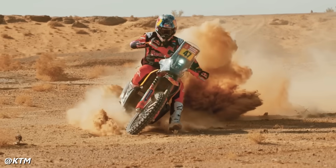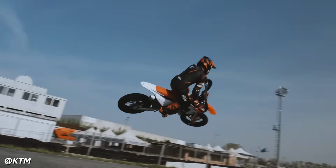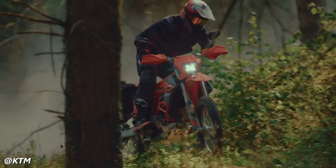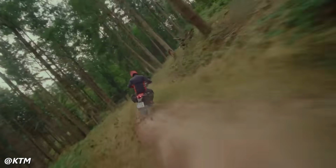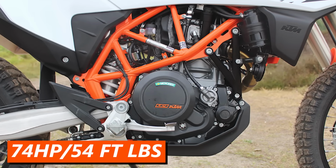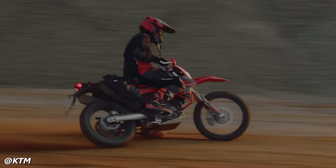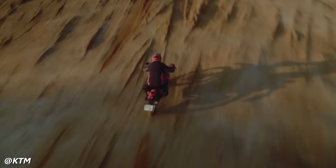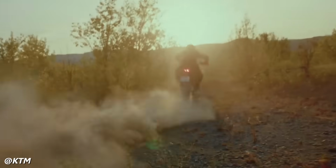Being a notorious competitor in both off-road and supermoto racing events, KTM is a frontrunner for motorcycles in these styles. As mentioned earlier, the 690 Enduro is the pinnacle of long-distance off-road riding. It uses a 693cc single-cylinder engine making 74 horsepower, but weighing just 350 pounds fully fueled, using WP Explorer suspension. This bike is about as capable during off-road riding and during the street-legal stuff as it can be.